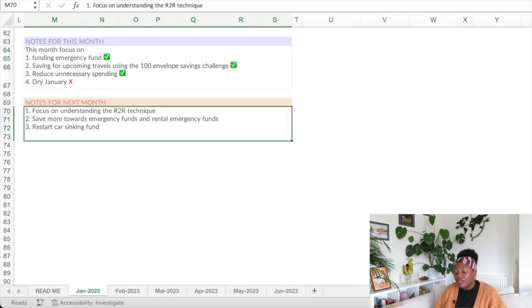So things that I'm focusing on for next month, I would like to understand this new technique for property investing. I would still like to continue saving for my emergency fund. And also today I just had my car serviced. You won't see it in here because I have a separate sinking funds tracker, and that's where I track all of these expenses because the money is coming from there. Actually, part of it is going to cash flow, so I'll record that after. But I have definitely emptied my car sinking fund this month because I had a car service, which I did get a small discount on. But in any case, we've emptied that and we're going to restart next month.